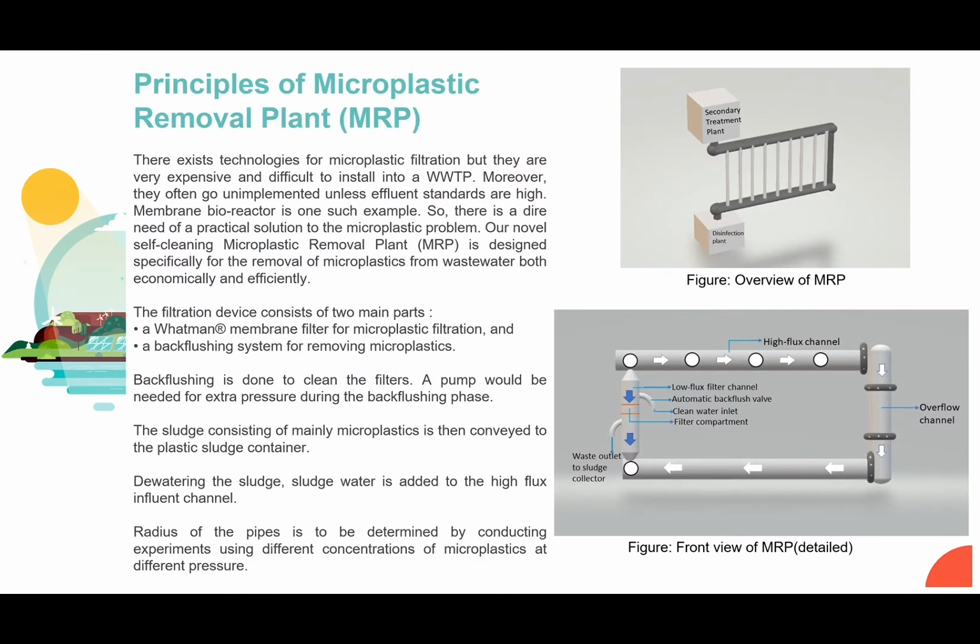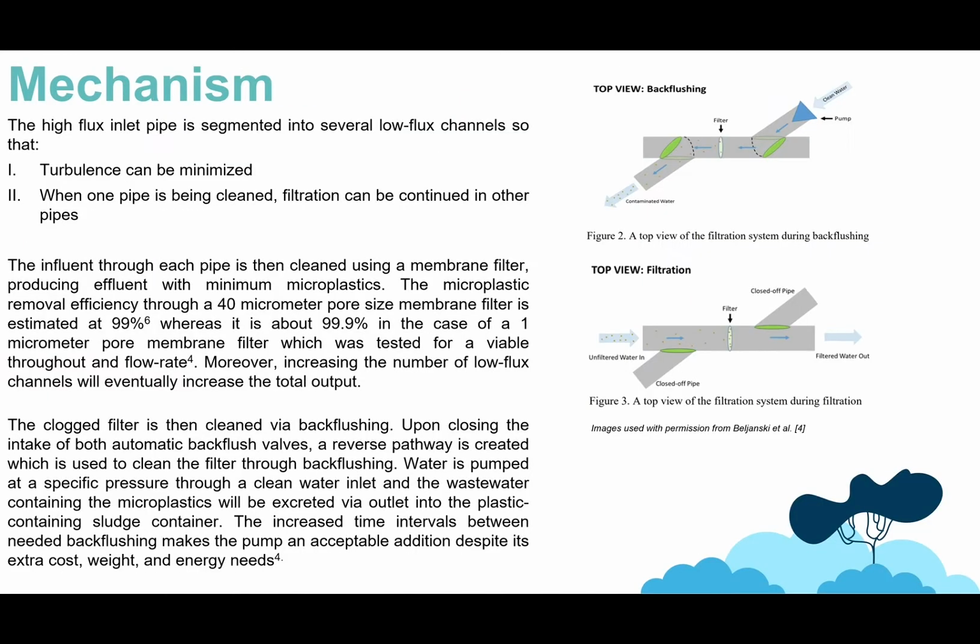Our microplastic removal plant, or MRP, is a novel addition to the WWTP. It features a cost-effective Whatman membrane filter and an innovative backflushing system. The figure on the right shows the simplified structures of our MRP. Our MRP has been optimized in such a way that it can effectively filter microplastics all the time.